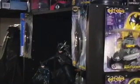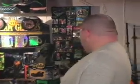We'll move along to the masks in a little bit. We've got more toys over here. A lot of figurines. I don't know, what have we got? About 15, 16 here on the shelf. Some lunch boxes. And I guess we can move over here to where there's more masks and more toys.